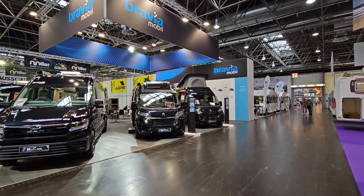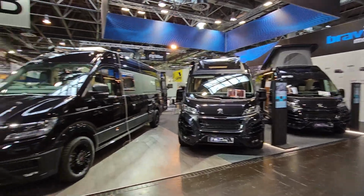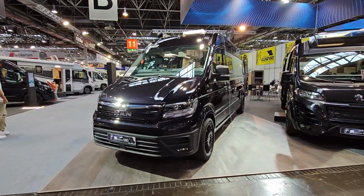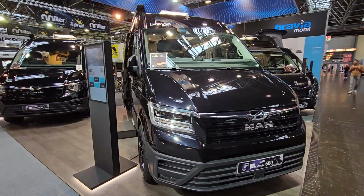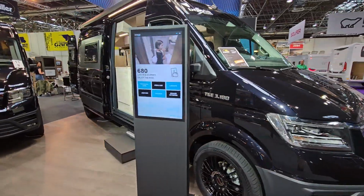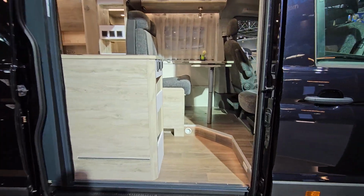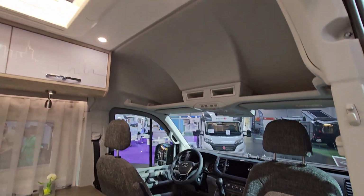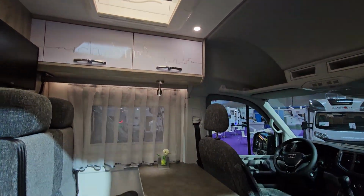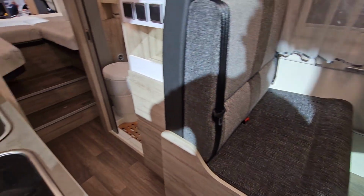I'm going to show you some camper vans here from Bravia Mobil. In fact, I'm going to start off with this one here. It's called a Swan 680. It's on a MAN base, and so it's 680 centimeters long. I think it might be 683 actually, but it's just under 7 meters. MAN base means it's going to cost more, and if I find how much it costs, I'll tell you.